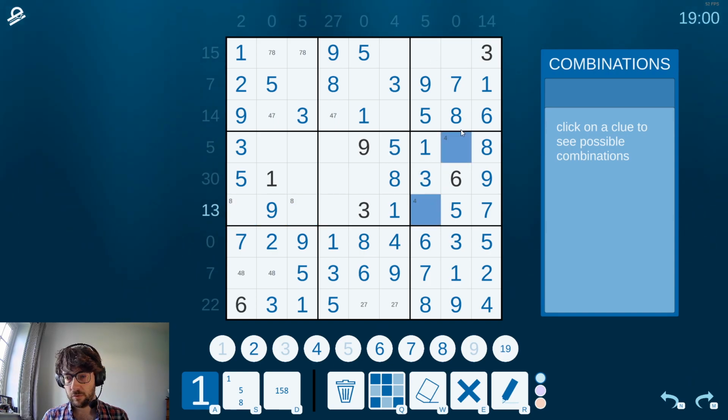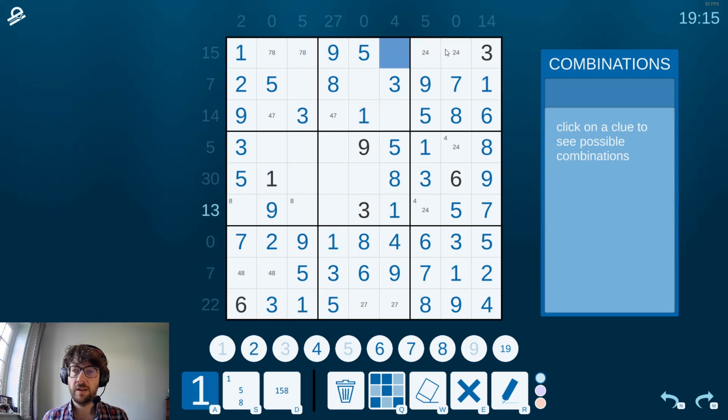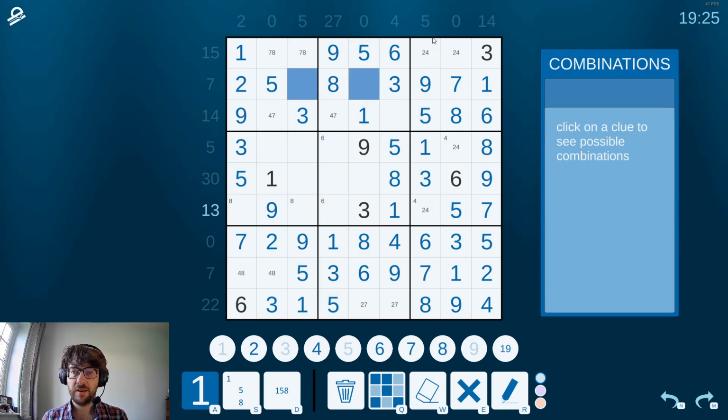This is a 4, 2 pair. Is that useful? This is also a 4, 2 pair. Oh, I put 4, 8 here. That's clearly not right. That leaves us a 6. Which leaves us a 6 pair there. This is a 6, 4. No. Yes, it is, and that's 6 sorted.